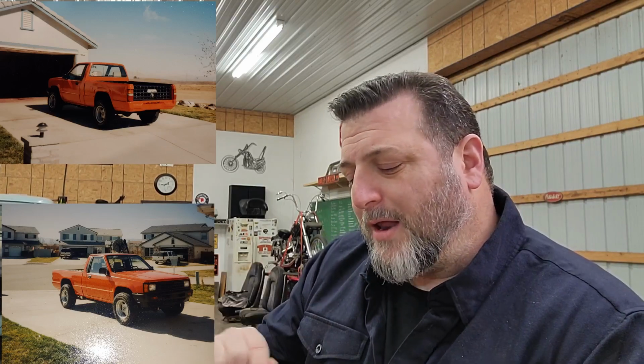So then I had to repaint the house. It was a whole thing. But the truck came out absolutely awesome. I remember the first time I got in that thing and drove it around a block. I was like, I did this. I mean, I had a lot of help, but I did it, right?